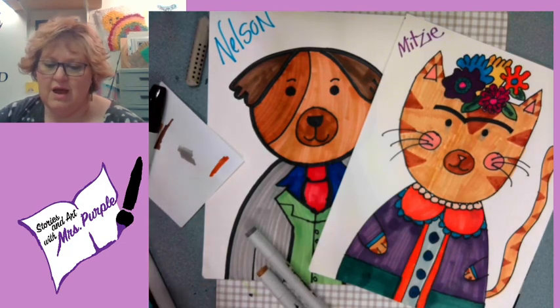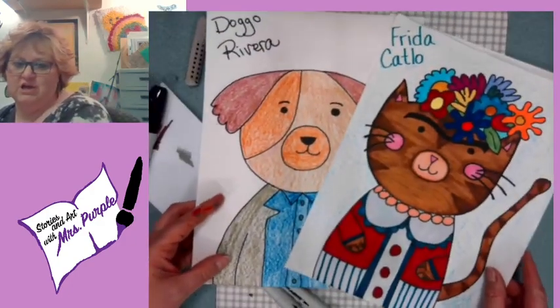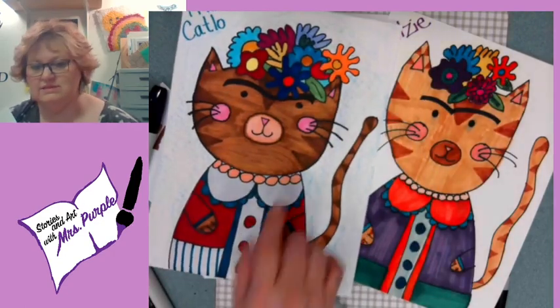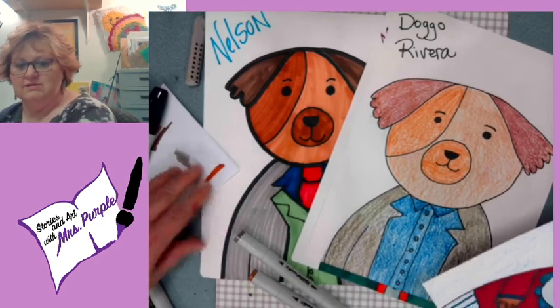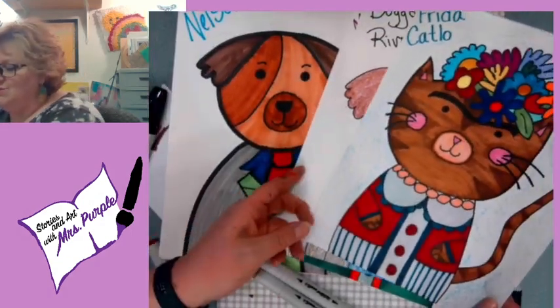Here's my original ones of Frida and Doggo. See, my cat's cuter this time. I like this first cat I did better. But I kind of like this dog here. He's cute. Oh, they're both pretty cute. They're kind of the same. Super easy to do. I'm so glad that you joined me today.